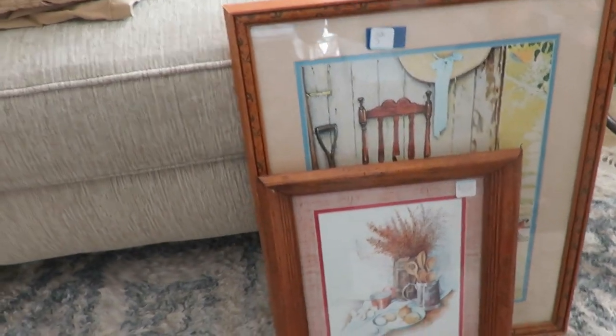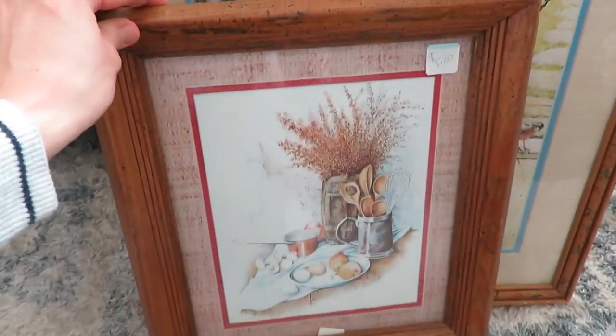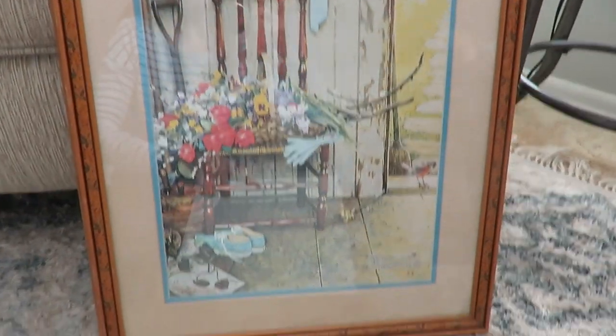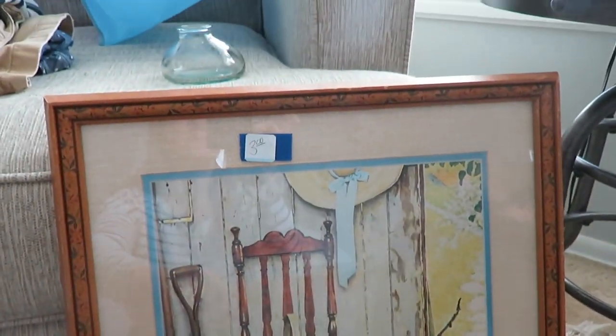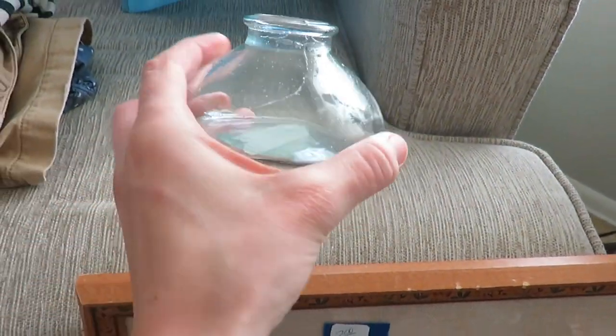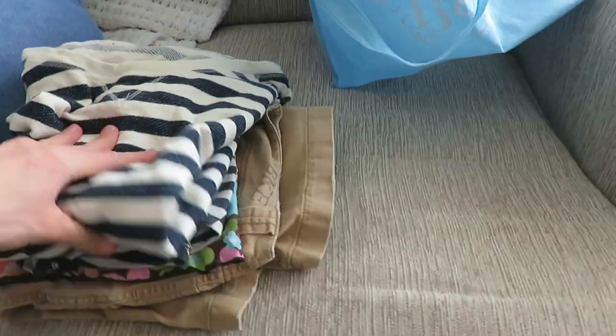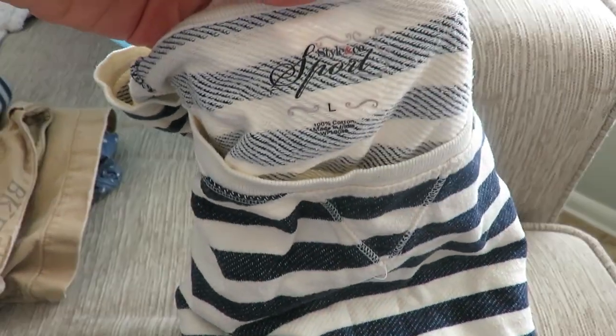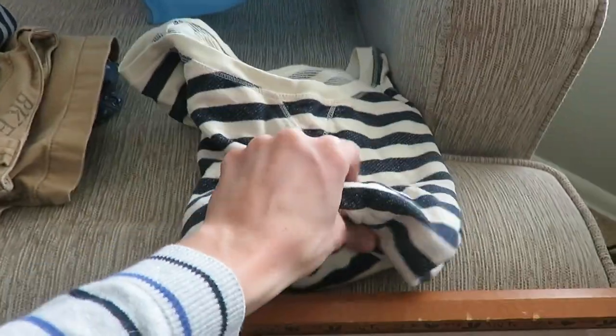Okay, so here's a few of the things I took free. I thought this would be cute in a little fixer-upper in the kitchen or in my house, of course. And then this piece of art, it's relatively big. This fun little bud vase to put some like rose stems in or something like that. And then I dug through the box of clothes. This is a large, so maybe a little bit big for me, but it's a 3/4 length sleeve and it's blue and cream. This is a skirt that I thought I would try.